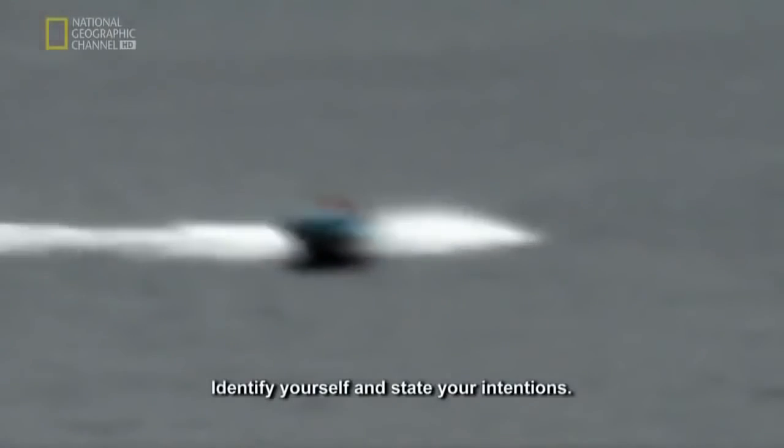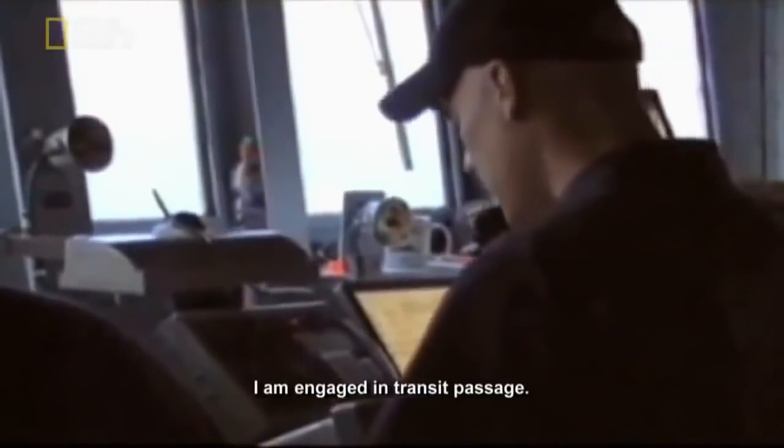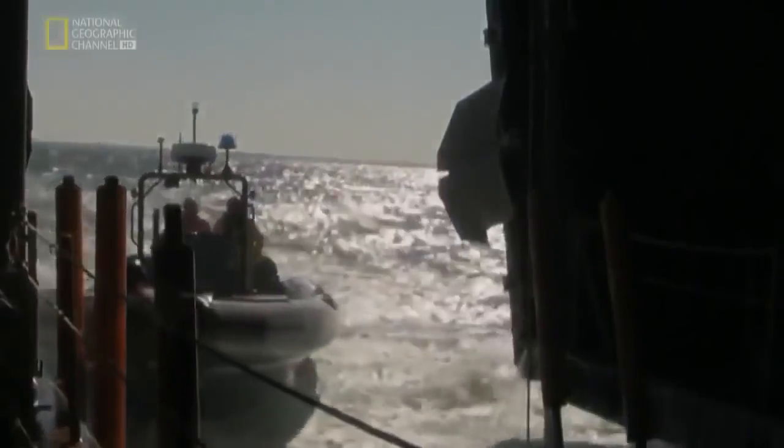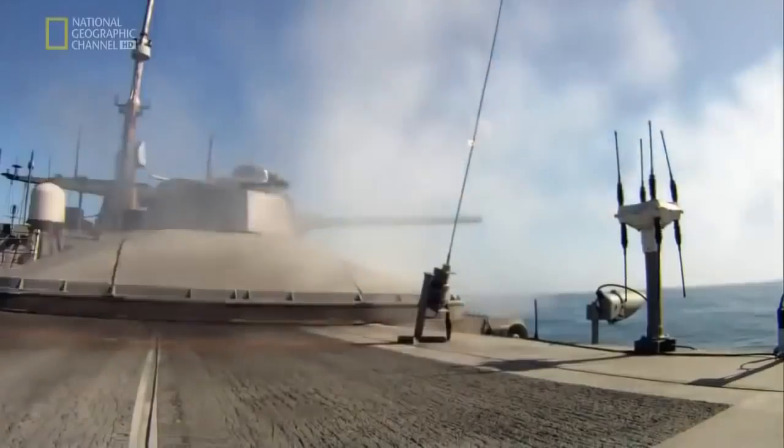Identify yourself and state your intention. I am engaged in transit passage. One grave threat is that a rogue state might close a vital waterway with a swarm of small, fast, missile-firing boats. The LCS class can use their speed and maneuverability to effectively counter these enemies.